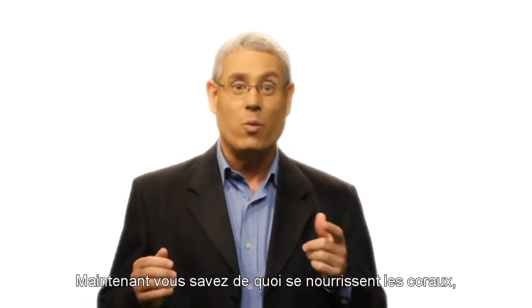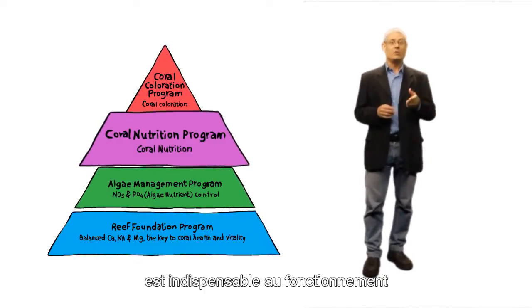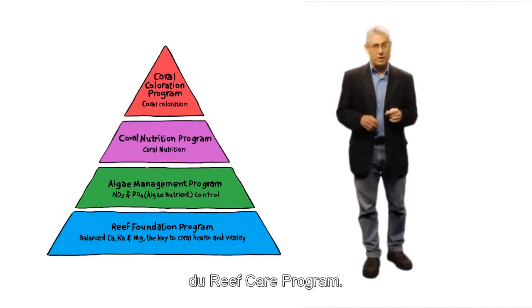So that is how and on what corals feed, where the importance of efficient nutrition is an integral part of the complete Reef Care Program.